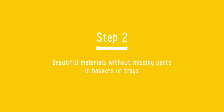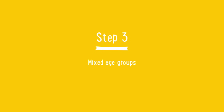The second thing you should look for is activities that are clean and beautifully presented, maybe in trays and baskets and without any missing pieces.